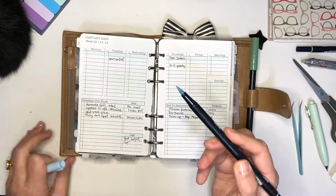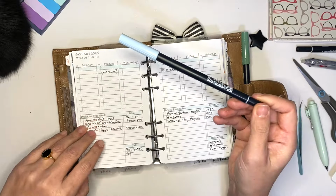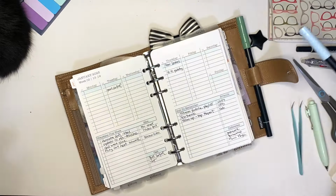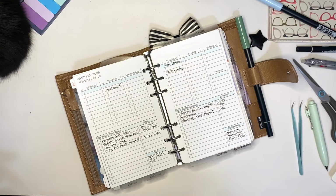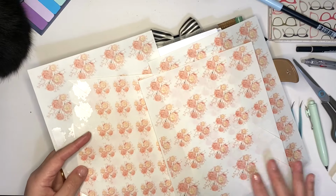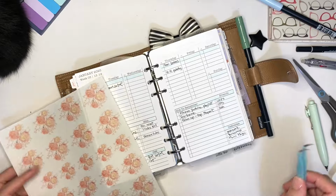I feel like my Tombows are drying out, and maybe because I've had them for a gajillion years, but they feel like they're drying out. I don't know if you guys can tell or not. They're not as bright. Okay, let's get our colors here, or stickers. Let's get these and just do our zipper.